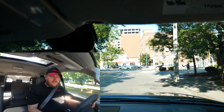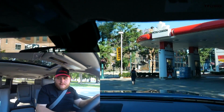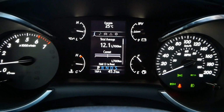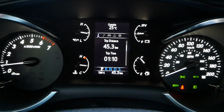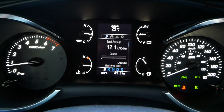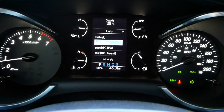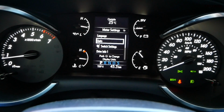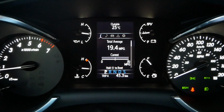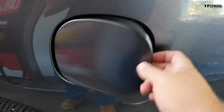Okay, we're pulling in the gas station. Let's see how she did. There's the total. 12.1 liters per 100. 45.3 kilometers, 1 hour and 10 minutes. Pretty typical commute time. Now real quickly, for all the US viewers, we'll change the units, we'll go over to MPG USA, and how are we doing miles per gallon? That's 19.4 miles per gallon, which is much better than the EPA rating. So, all right, let's fill it up.